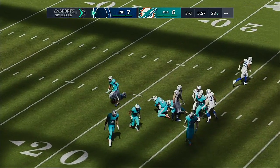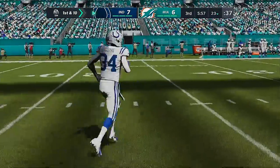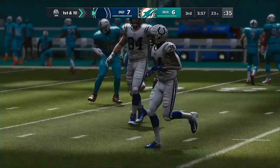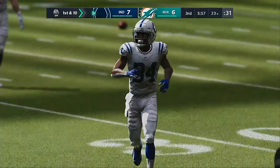And ultimately cannot get this out to the 25-yard line as he's dropped at the 23. Out come the Colts. They'll have it first here to start quarter number 3. They have the lead. Now they'll be looking to extend that lead.